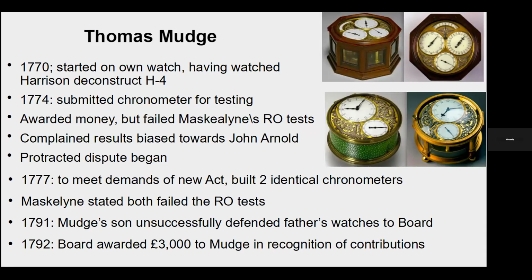Mudge, who'd also watched Harrison deconstruct H4, decided to get in on the bandwagon. And he started on his own watch. Again, lots of money at stake. In 1774, about the same time, he submitted a chronometer for testing. He was awarded the money, but failed Maskelyne's observatory tests. Mudge complained that the results were biased towards John Arnold, and a protracted dispute began along similar lines to the ones Harrison had had.